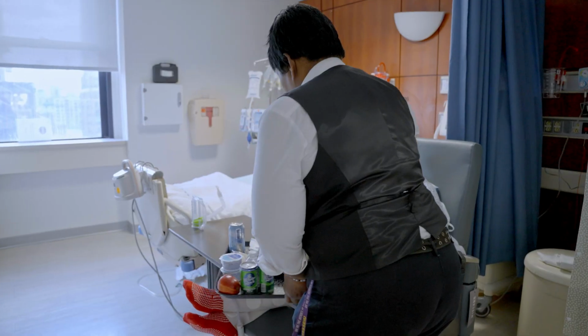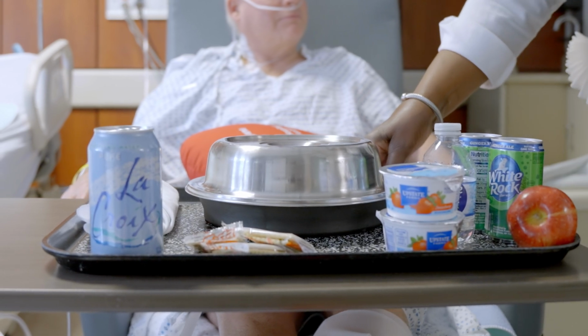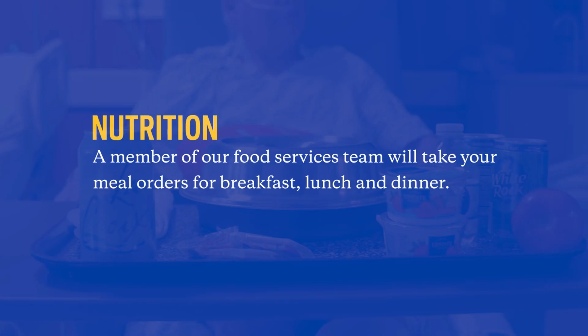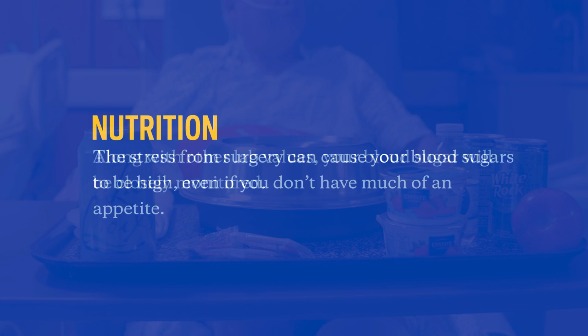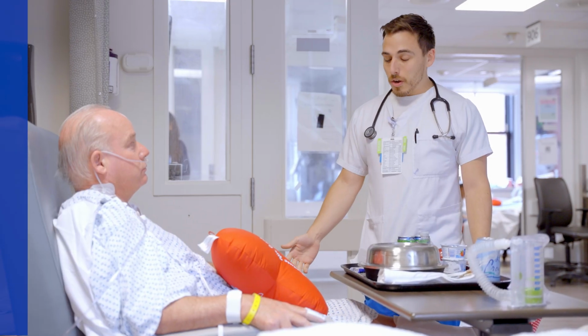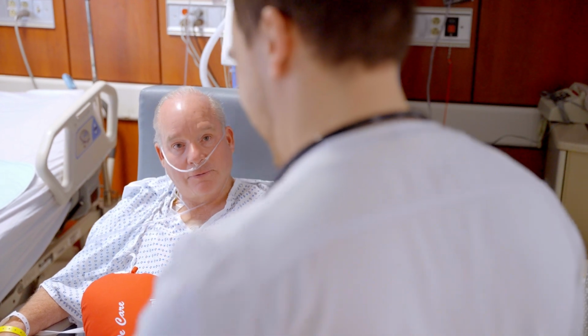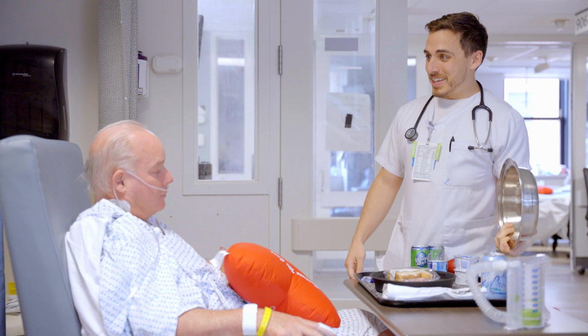Anesthesia may sometimes cause nausea. We ask you to eat slowly once it is deemed safe. A member of our food services team will take your meal orders for breakfast, lunch, and dinner. Along with other lab values, your blood sugar will be closely monitored. The stress from surgery can cause your blood sugars to be high, even if you don't have much of an appetite. I know your appetite is low, but it's important to eat because the protein will definitely help with the healing of your incision. We also encourage a heart-healthy, low-sodium diet after your surgery.